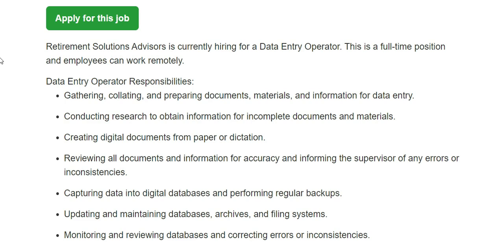You will be gathering, collating, and preparing documents, materials, and information for data entry. You will be conducting research to obtain information for incomplete documents and materials. You will be creating digital documents from paper or dictation. You will be reviewing all documents and information for accuracy and informing the supervisor of any errors or inconsistencies.